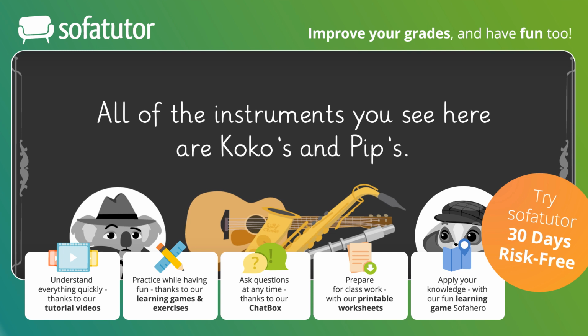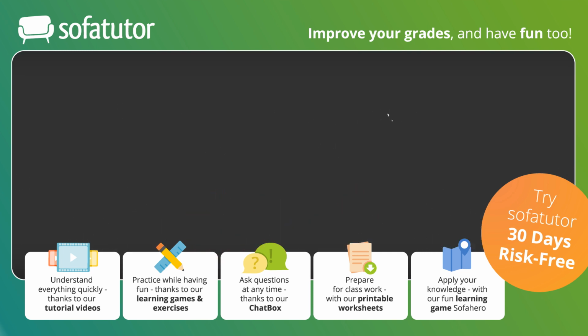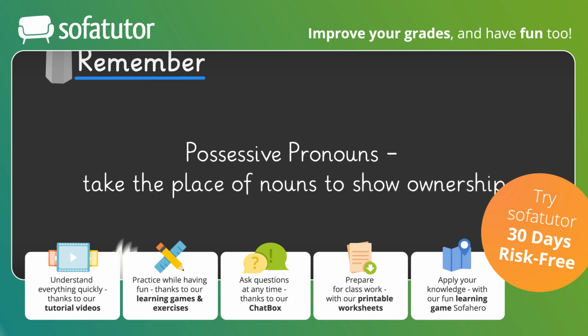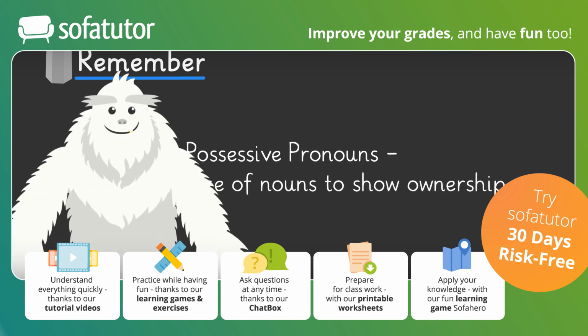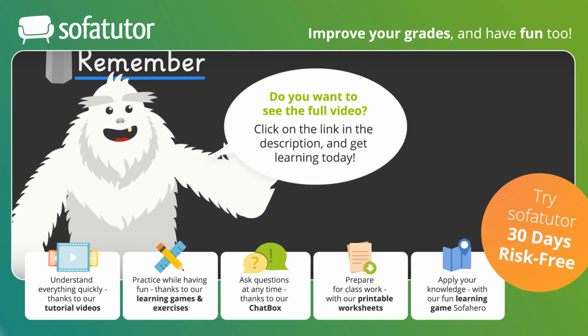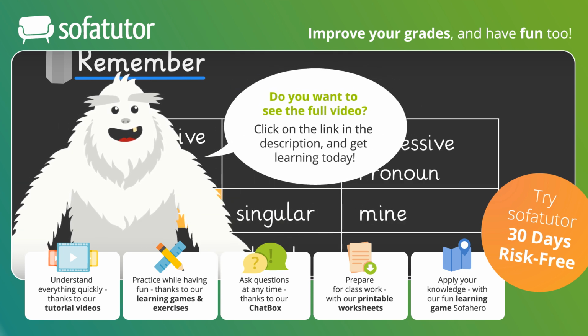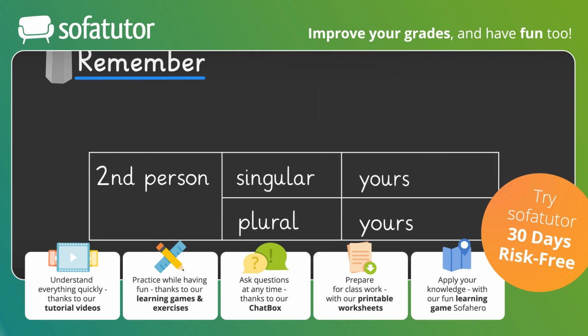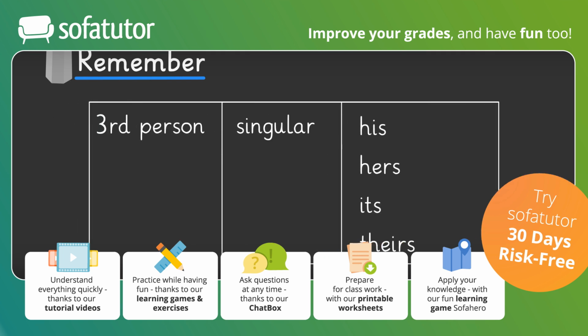While detectives Coco and Pip sort the rest of the items, let's review. Remember, possessive pronouns take the place of nouns to show ownership. Possessive pronouns can be singular or plural. Possessive pronouns can be used in the first person, which is the I and me perspective. They can also be used in the second person, which is the you perspective. Finally, possessive pronouns can also be used in the third person, which is the she, he, they, or it perspective.